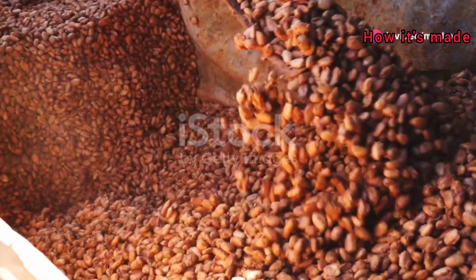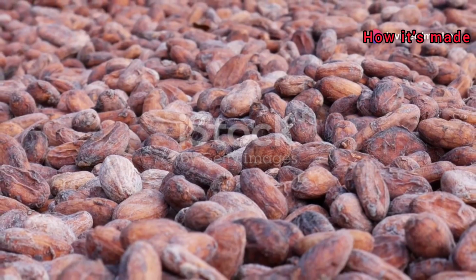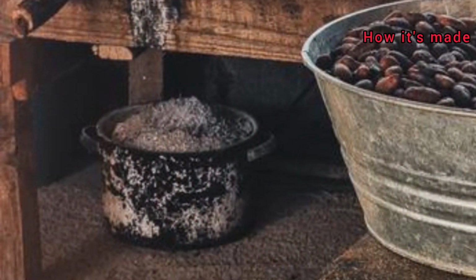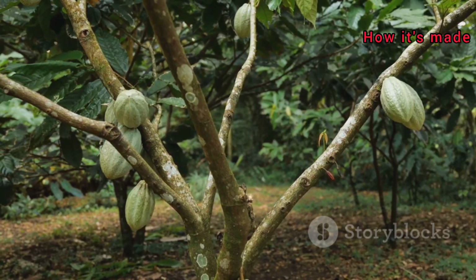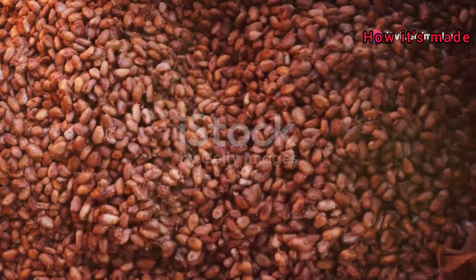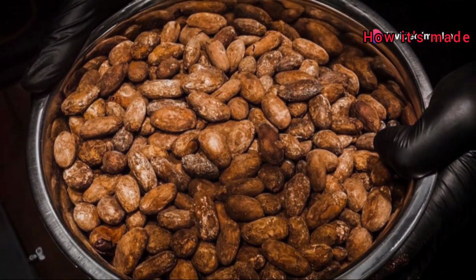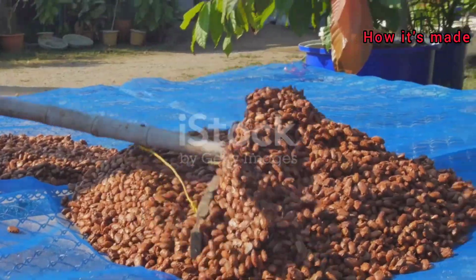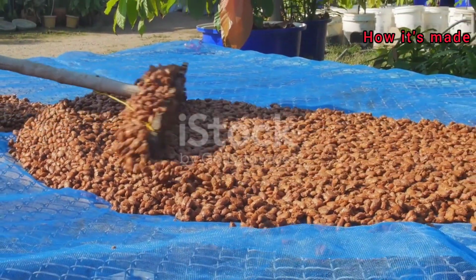Fermentation is a critical step. It takes about 5 to 7 days. The beans and pulp are placed in wooden boxes or covered with banana leaves. This environment helps the beans ferment naturally. During fermentation, the pulp breaks down. The beans heat up and change color. They go from purple to brown. This process develops the beans' flavor. It also reduces their bitterness.